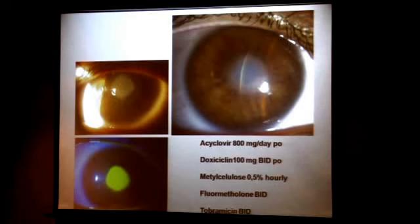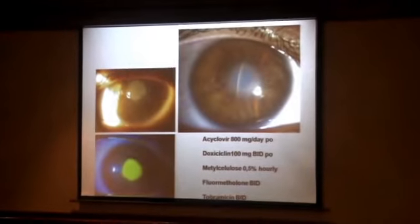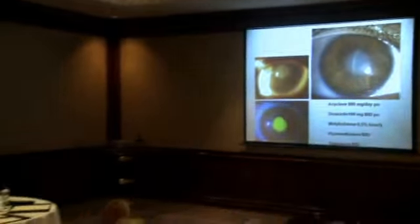There's no paper published on the use of acyclovir and shorter or better recovery of the eye itself. And some doxycycline, that's a tetracycline derivative, very good for the ocular surface. Methylcellulose, fluorometholone, that's the corticosteroid with lower penetration. Tobramycin, lower dose, maybe something related to the toxicity of the drugs themselves.